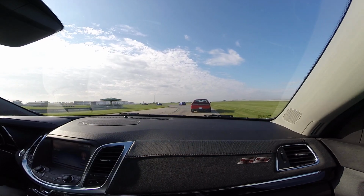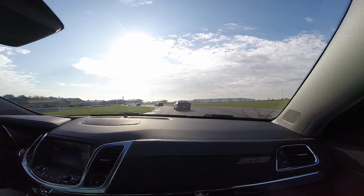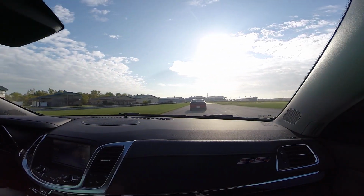I'm not sure if I'd pay 45 grand for it, but for people who have been dying for a Chevrolet four-door muscle car, this is the car for you.